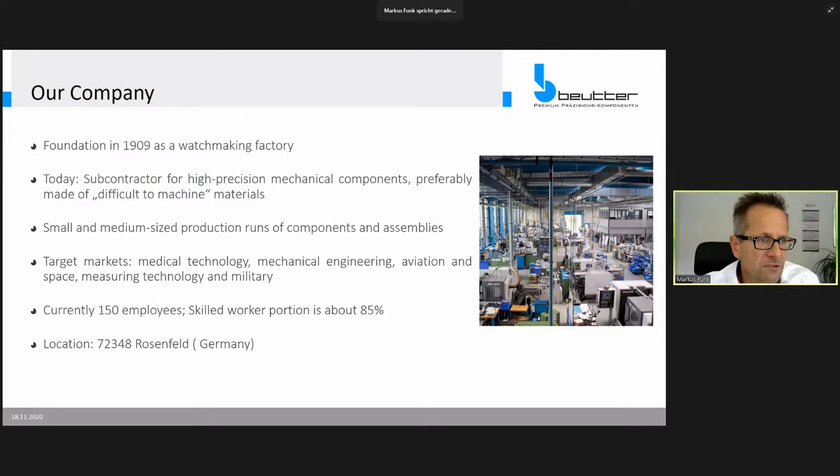What does that mean? That means we are specialists for materials like titanium, for stainless steels, for special alloys, and also for ceramics or PEEK, so everything which is a little bit difficult to manufacture. And we are working here in normal production runs between, I would say, 20 and 5,000. So that means in a small and medium range size.